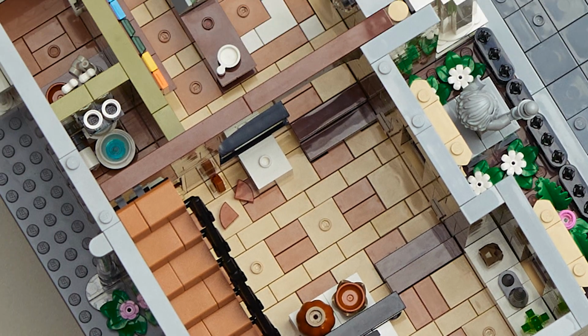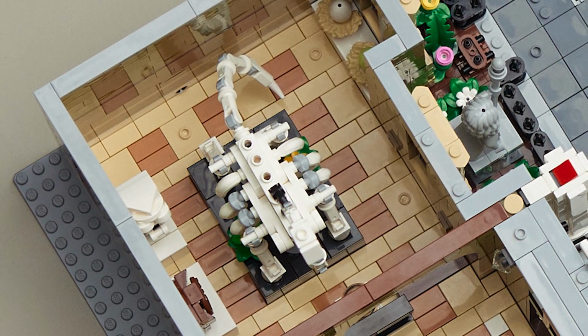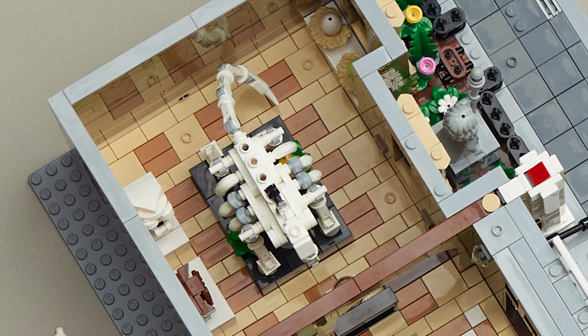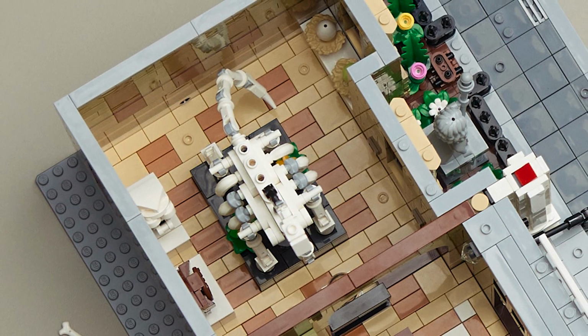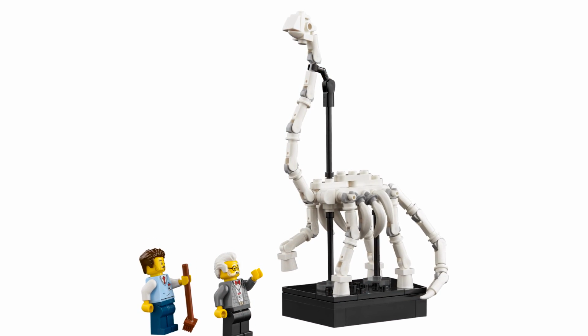And then on the opposite side, we've got a lot going on here in this sort of dinosaur exhibit section as well. We, of course, have in the main center there the Brachiosaurus skeleton, which you can see here in this image. It looks really cool.